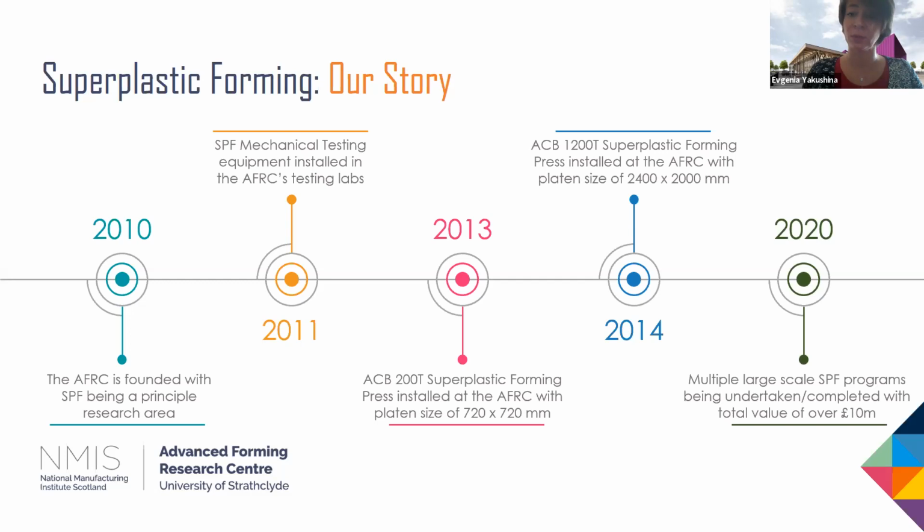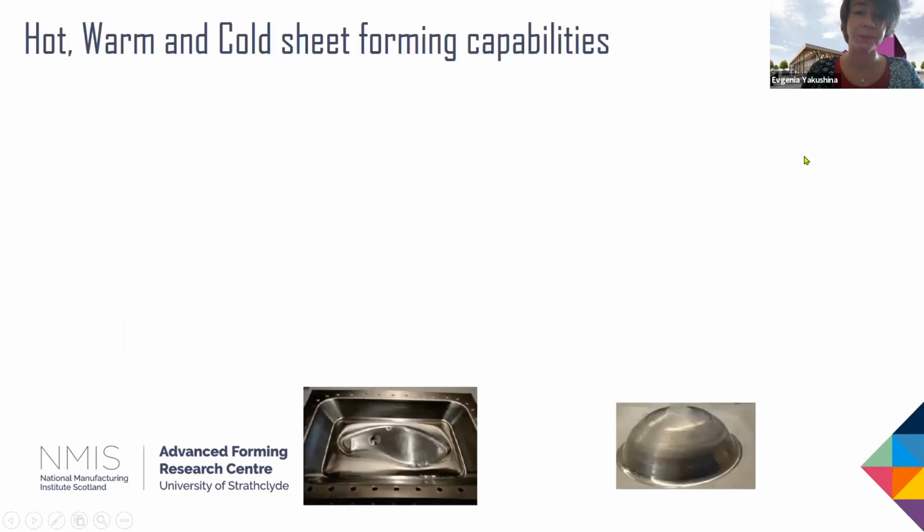We are quite comfortably working with several titanium alloys, as I will cover in the next couple of slides. We are also looking at materials like magnesium alloys. At the current stage, we can proudly say that multiple large-scale superplastic forming programs have been undertaken and completed in the AFRC, with a total value of over 10 million.